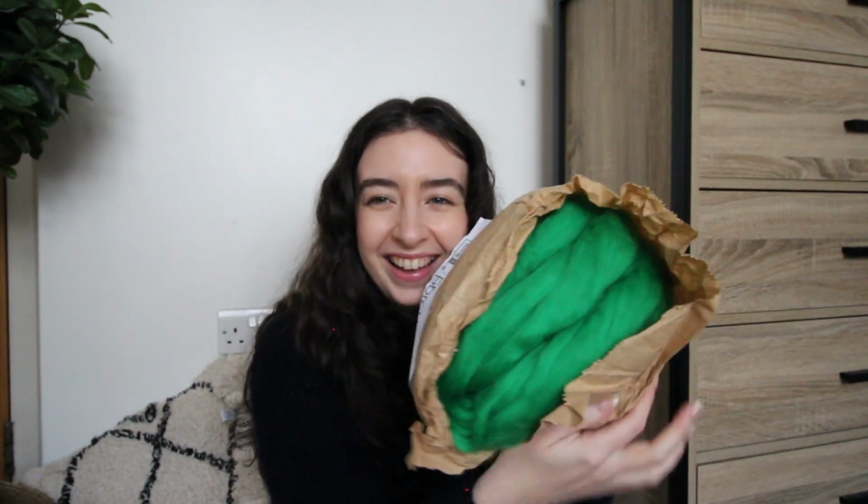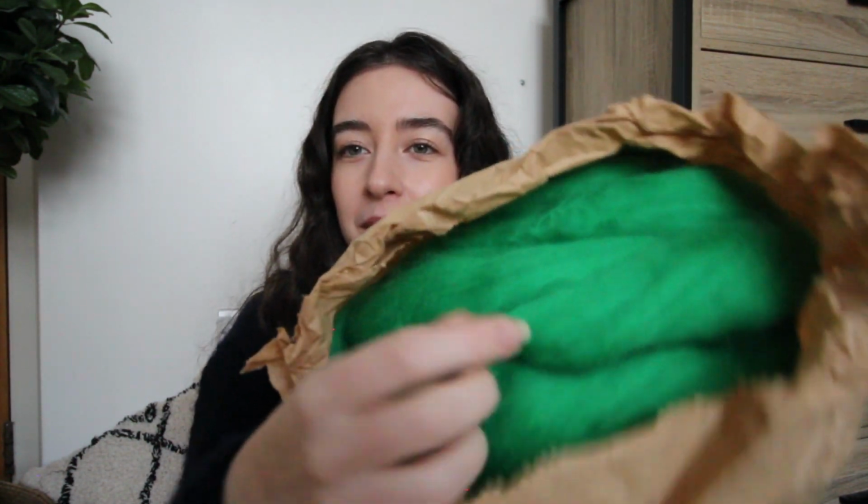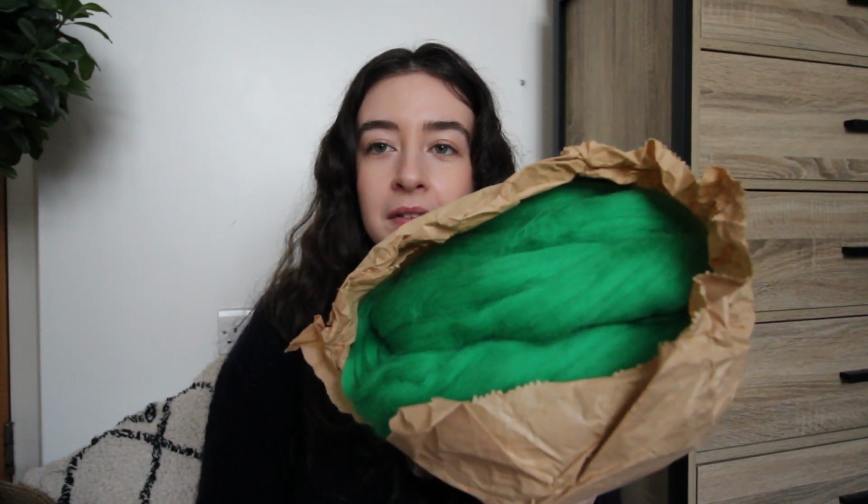So with this I bought some wool from the same company, Fibre Hut, that's where I got it from. And I bought 800 grams of emerald dyed merino wool. Here we go. Isn't that a lovely colour? It's so vibrant. It's really, really soft to the touch.